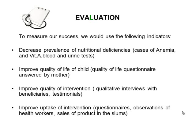Okay, so to measure our success, we will use the following indicators, some of which I've already mentioned. We would like to decrease the prevalence of nutritional deficiencies, and we will measure this by cases of anemia and vitamin A deficiency using blood and urine tests. We would like to improve the quality of life of the child, and we will use quality of life questionnaires, which will be answered by the mother. We would like to improve the quality of the intervention, and therefore we will have qualitative interviews with the beneficiaries as well as testimonials. And we want to improve the intervention by using questionnaires and the observations of the health workers and the stakeholders involved. And we will also be using the measurement of sales from the product in the slums.